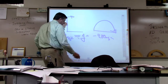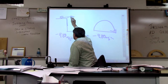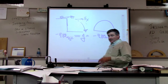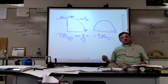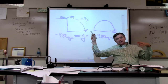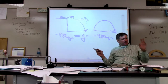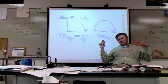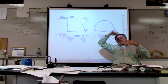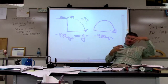Now, here's the other key thing, and this is actually going to make life simpler. As this thing flies through the air, it's going to have a certain horizontal velocity, Vx. We're going to assume that our horizontal velocity in the x direction doesn't change. Actually, it does, because if you've ever tried to hit a golf ball or a soccer ball into a strong south wind, you know that thing goes up in the air and just drops like a rock. Or if you kick it with the wind, it carries a lot farther.